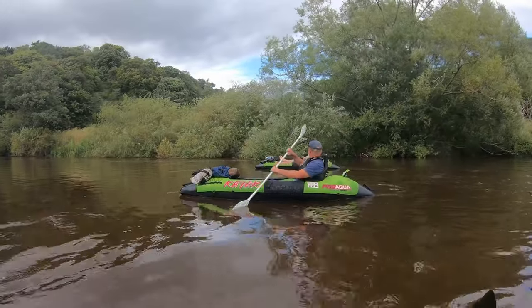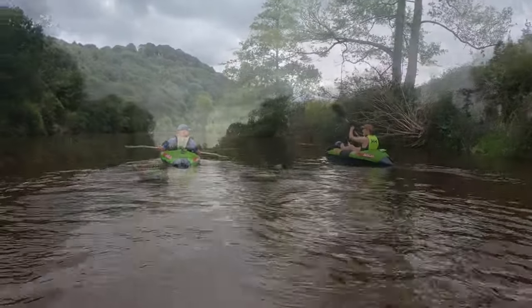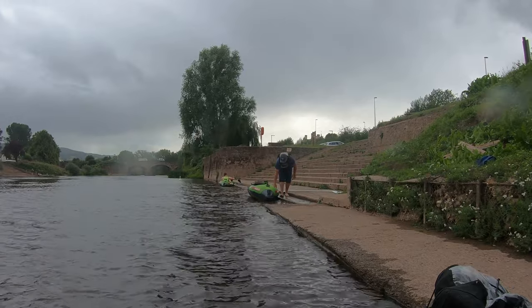Stick around to the end for bonus content, including logistics such as parking, public transport, launch and landing locations, what equipment we used, recommendations for pubs and restaurants on the route, and other useful information about kayaking the Wye River generally.